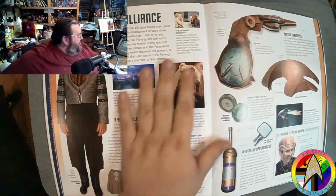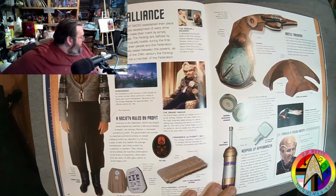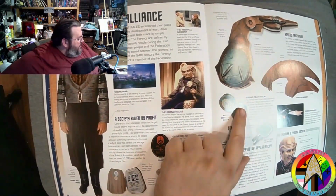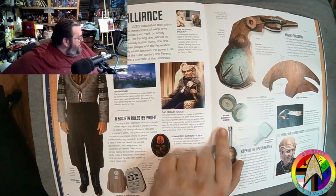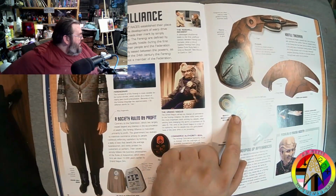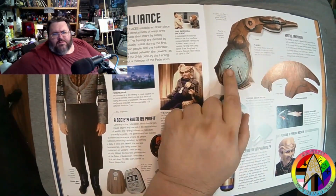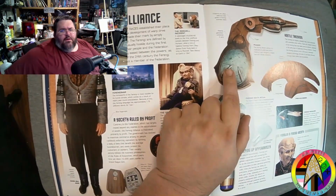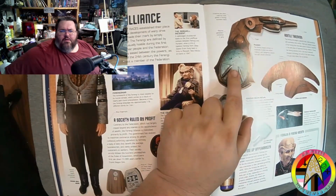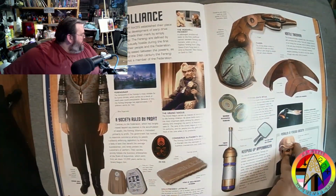And then we get a 2-page spread on the Ferengis, which is again another one. If you ever wanted to get a really nice look at the desiccated remains deals, or this Ferengi phaser, which if I remember correctly, was actually made using like a leg or an arm, something like that, off of a Gundam model. Might have to go look that back up.